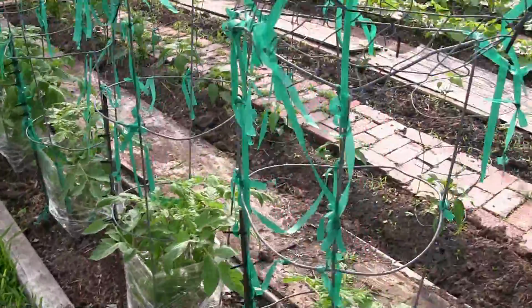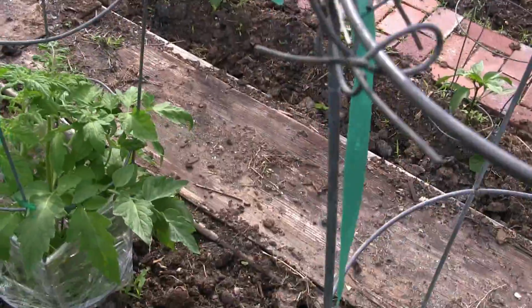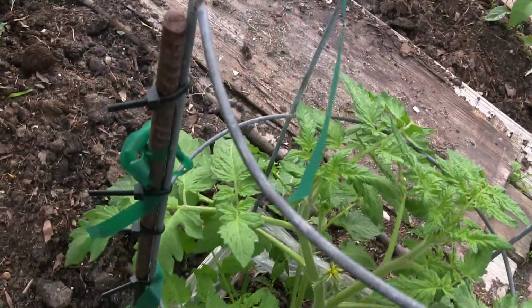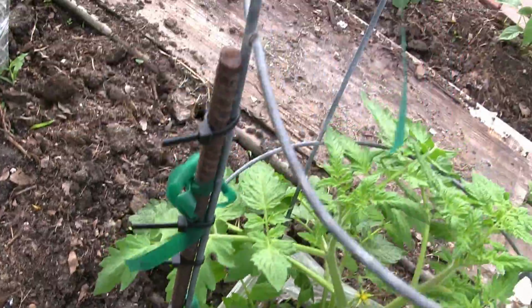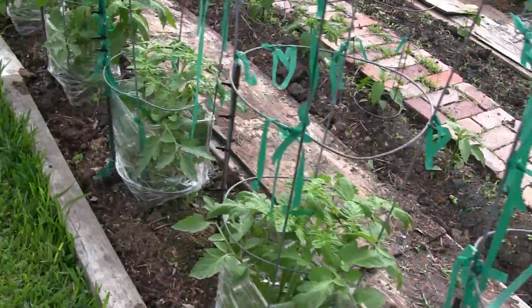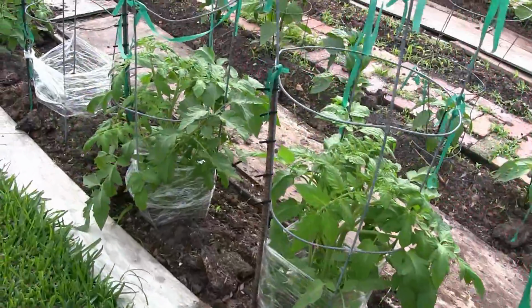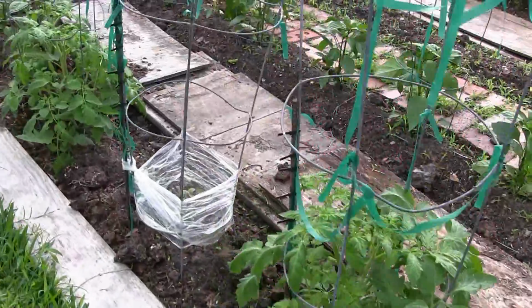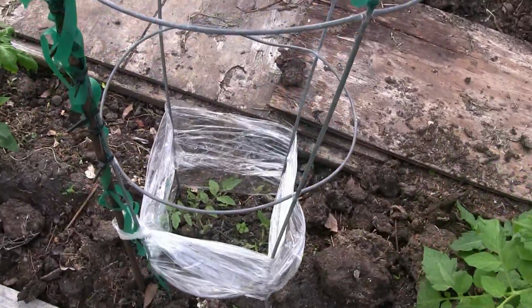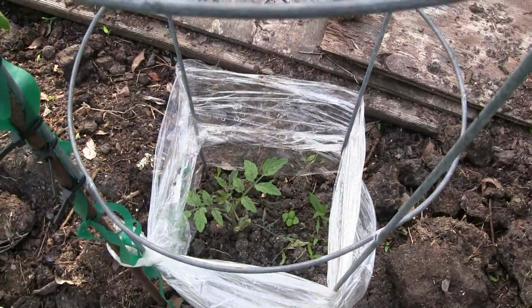Now, these are bought cages. I just added some wire on top, but I did reinforce these bought cages with some rebar and some zip ties. And that's down about a foot, because these tomatoes get so big they get top heavy from the rabbit poop. This is after 30 days. And this is the one, if you all remember, that got clipped by a bird, and it's starting to come back. So we're praying for that one.